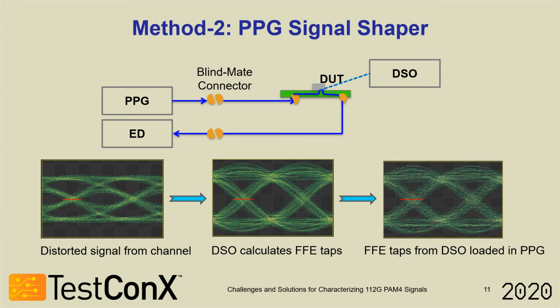The PPG, or pulse pattern generator, should be able to add signal preemphasis to accommodate for signal losses from the PPG to the DUT. The digital scope can sample the PPG signal at the DUT location. FFE taps in the PPG are programmed, and then the desired signal can be realized at the DUT receiver. The lower left picture is the PPG signal at the DUT before being calibrated, before preemphasis is added. The middle picture shows the scope's desired signal at the DUT. The right picture shows the PPG signal at the DUT after the FFE taps are loaded.